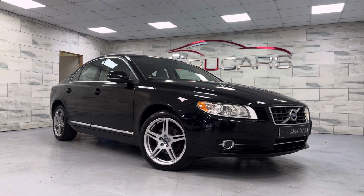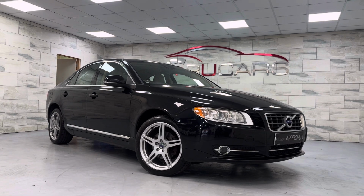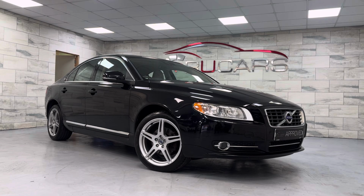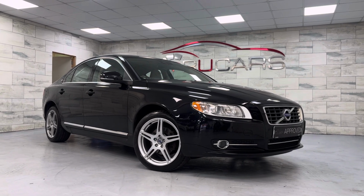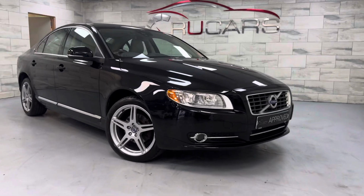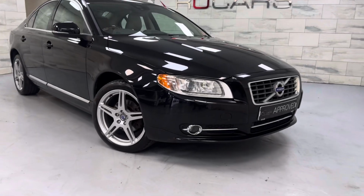This one's finished in Sapphire Black. It's got the soft beige leather, 60,000 miles. Proper full Volvo service history. I think it's got 13 in total. It's just been done by Volvo as well about 500 miles ago. And it is in very nice condition.